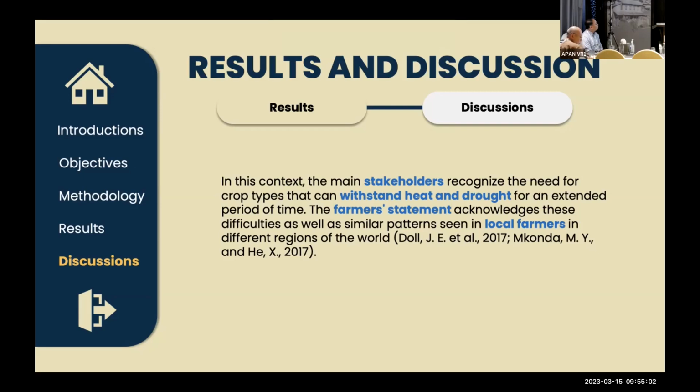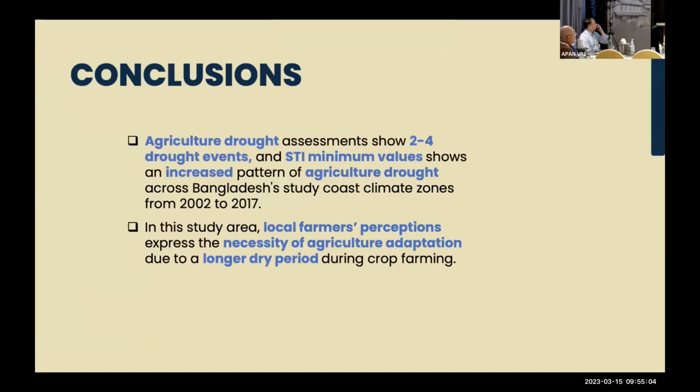administrations overlook these problems. So in conclusion, I want to mention that agriculture drought events are increasing, like 2 to 4 events every year, whereas the STI minimum values in these 5 weather stations actually increased. That means the agriculture drought has an impact on this area.